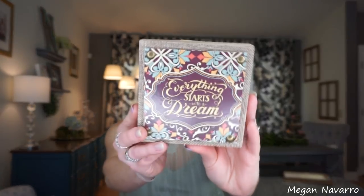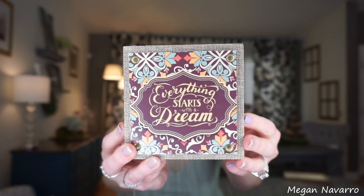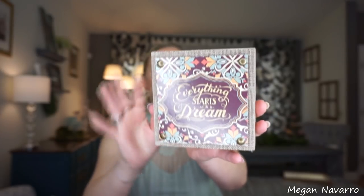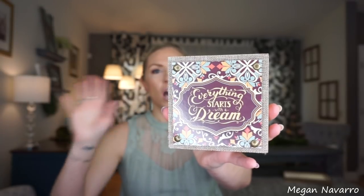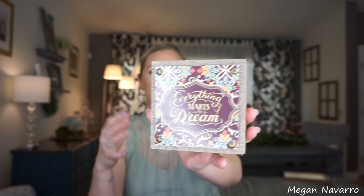I also found this one, and this one's a little bit different, but I did still want to pick it up because I think this will be really pretty in my three-tiered tray as it gets a little bit closer to fall, like the end of August, September, because of the colors. I'm so glad that I was able to find all three of these, and I cannot wait to use them in my home.